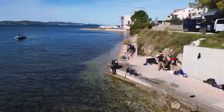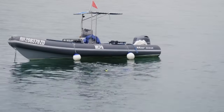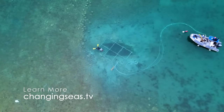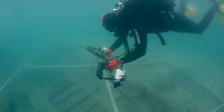When I go inside of the water to make a photogrammetry, I have to be really certain that the water is clear also. So there should be no disturbance. That means that even the smallest particles inside of the water between my camera and the site can interfere with the final result.